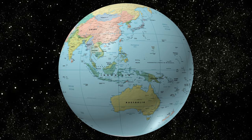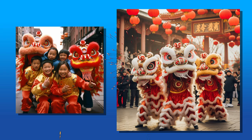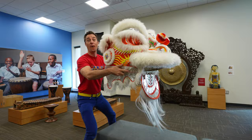Hey Blaster, where is Singapore on a map? Ah, there it is. Well, in this part of the world, people will dance in this lion costume during the new year to bring lots of good luck and drive away evil spirits. This costume may look heavy, but it's fairly light. I can easily hold it over my head.